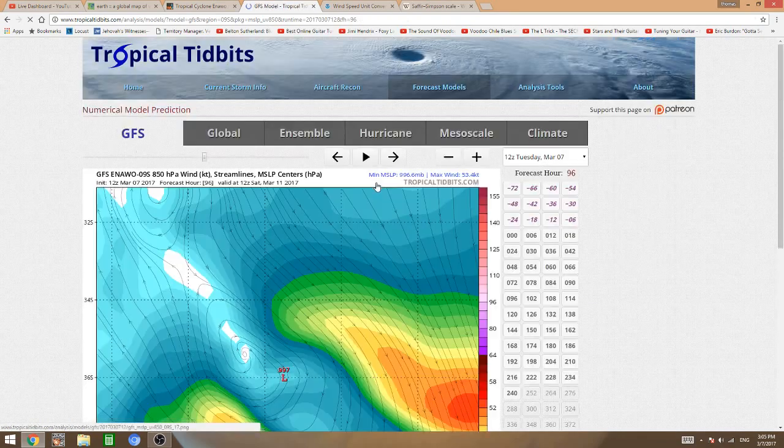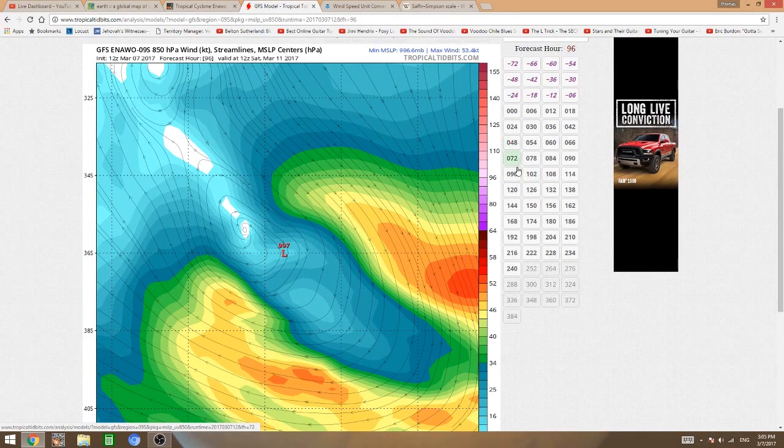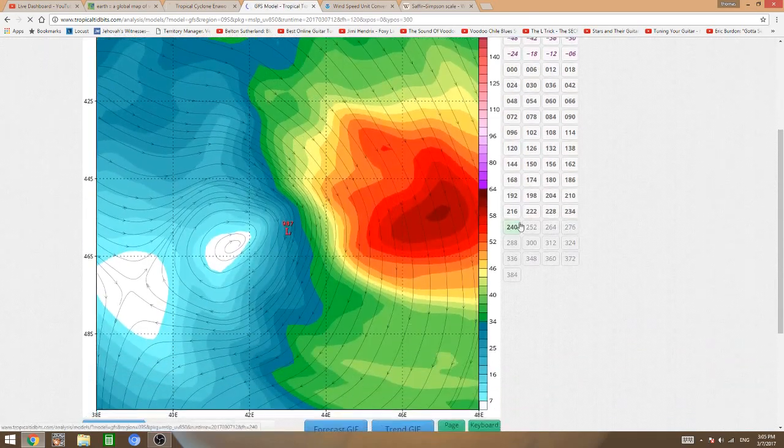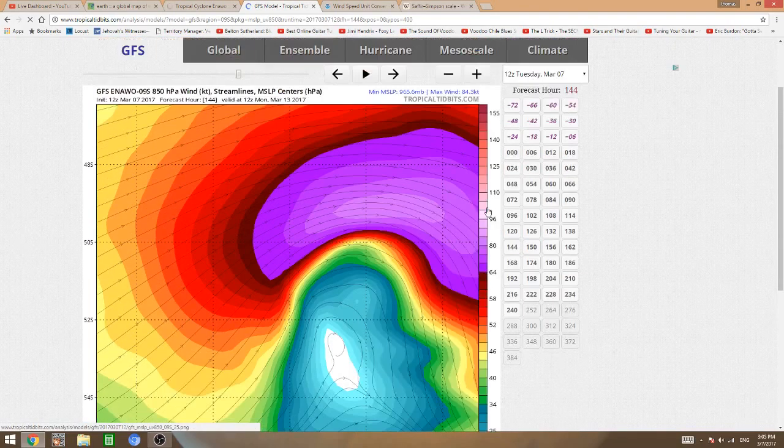Now, if we look at 96 hours, again, the storm is pretty much falling apart. I'm not even going to bother with the wind speeds. It's not impacting land anymore. 120 hours, 144 hours. So at this point, yeah.